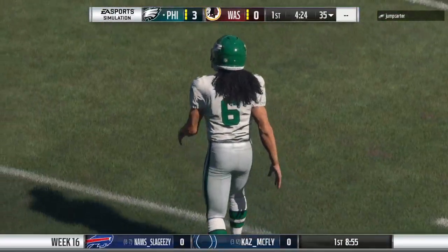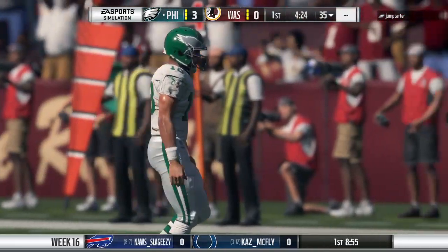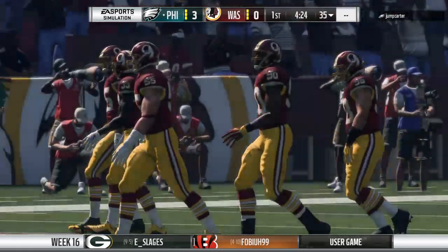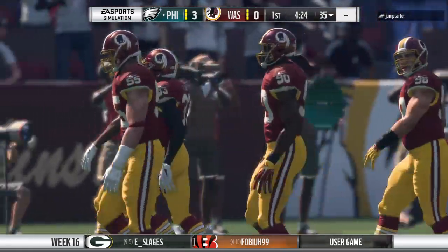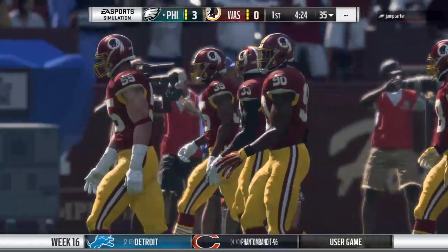Took them a dozen plays, though. Work with me on this one. You know what I'm about to say, right? Bend but don't break. That's what came into play here for the defense. 12 plays were run at them. They only gave up 3 points. In a lot of ways, that's a win for the defense.